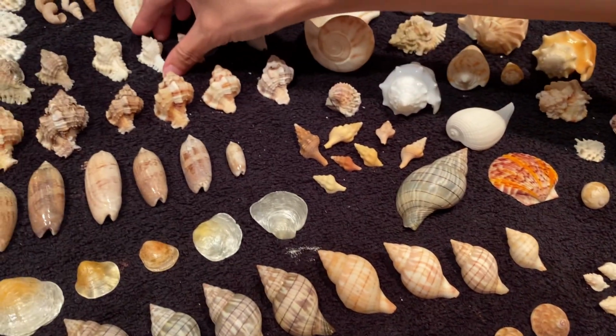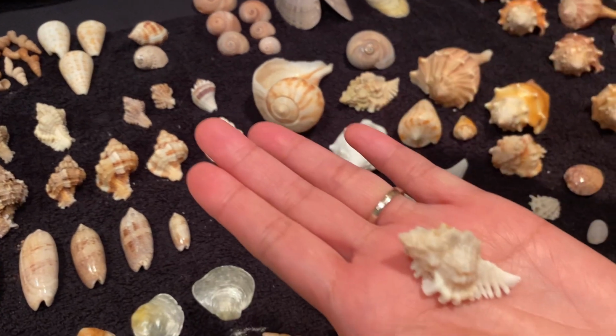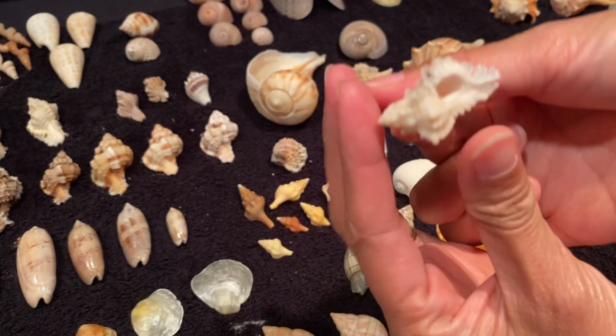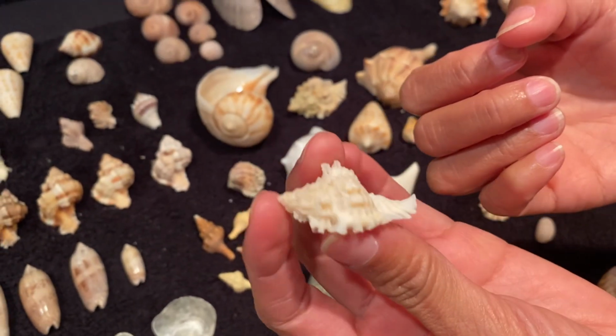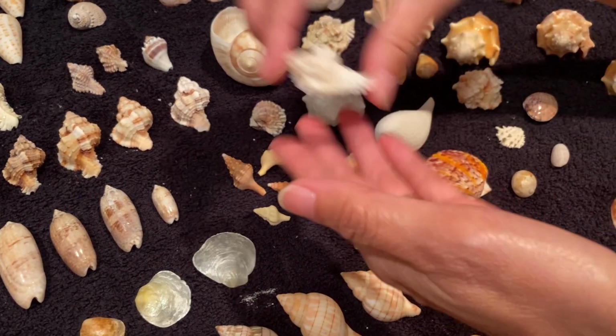I do like the lace murex. They are my favorite. Yeah. It's usually because they have these cute little ruffles towards the end right here. So cute, right? Look at that. Gorgeous. Yeah. So lace murex are definitely one of my favorites as well.